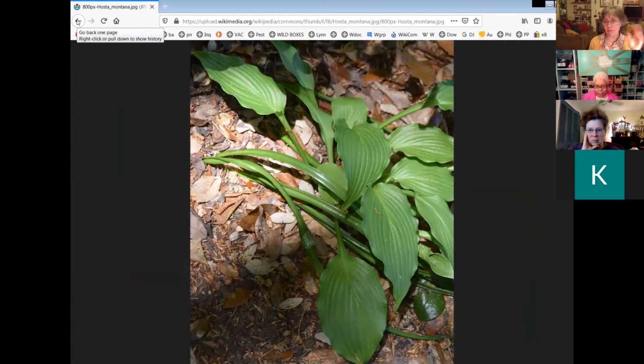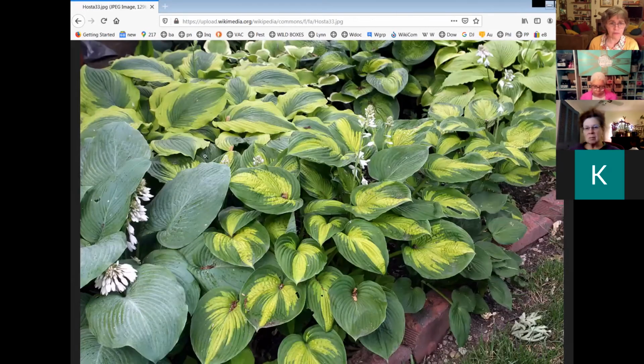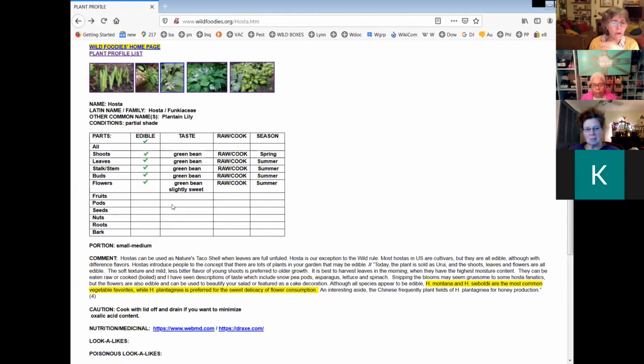But we have hundreds, if not thousands, of cultivars or hybrids, different looks, as you can see here. So the whole plant is edible, but not the roots. The shoots, the leaves, the stalk, the buds, the flowers, are all edible. To me, it all has a kind of a green bean taste, a slight aftertaste like the daylily, but not as bad as a daylily.